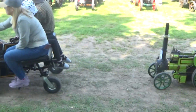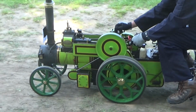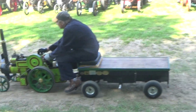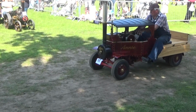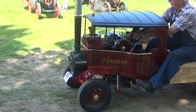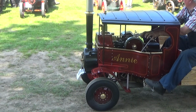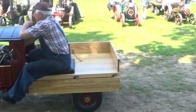Now I like the name of this one. This is a 4.5-inch scale barrel traction engine called Me Time. I hope that's done that for Me Time. It's brilliant. And it's built 2011. It's owned and driven by Peter Hibble. Holly Rose is a 4-inch scale barrel single crank compound road locomotive. This one is owned by Dean Whitwell.